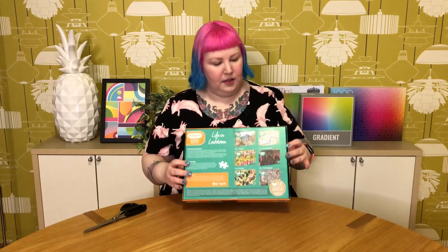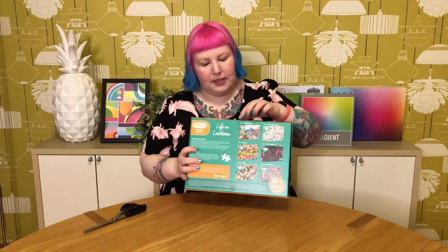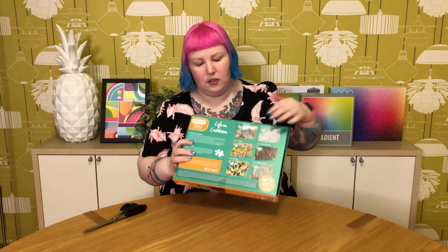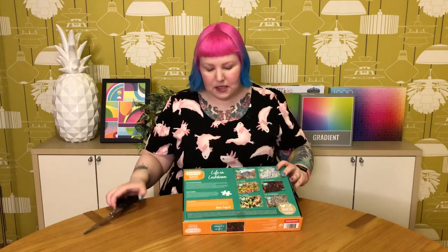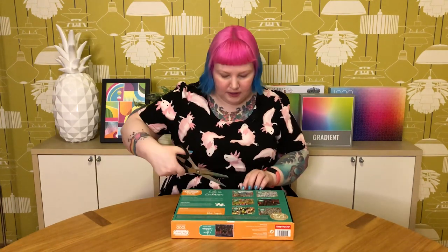So yeah. So the box, like I said, it doesn't have any shrink wrap, but it does have these little plastic seals. I think if you've done Buffalo Games, a lot of some of their puzzles will have that, not all, but a few do. So I've got my scissors here so we can sort of open it up.